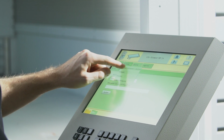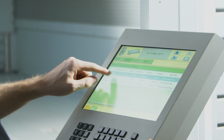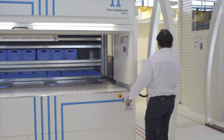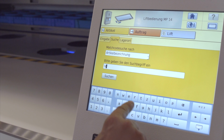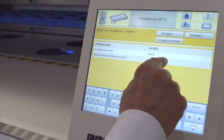This is ideal for the presentation of user interfaces for various ERP systems directly at the storage system terminal. This is possible thanks to the integrated SOAP interface. The fully integrated warehouse management system has also been optimized for the large display and improved in terms of functionality and convenience.